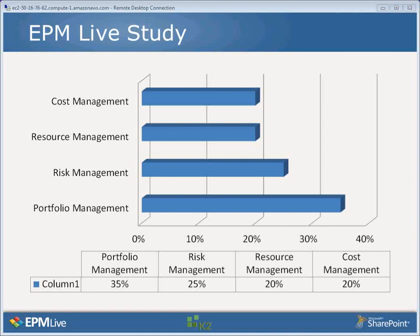What we'd like to do today is talk with you a little bit more about this study, more specifically around portfolio management capabilities as well as resource management capabilities using the EPM Live and the K2 solution. Now, as a follow-on to this study, we actually asked these prospects and respondents to provide more information on their key concerns in each one of these areas.